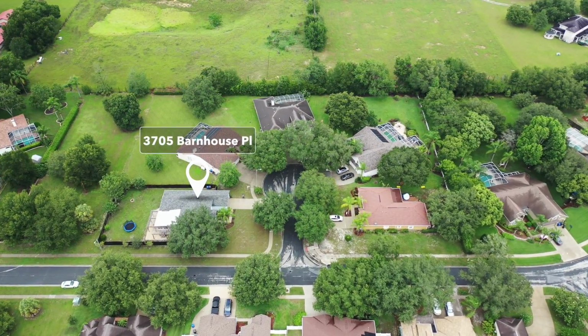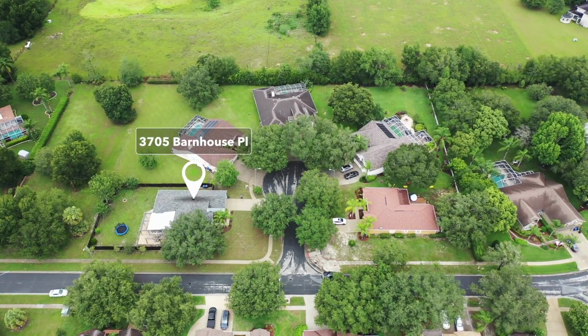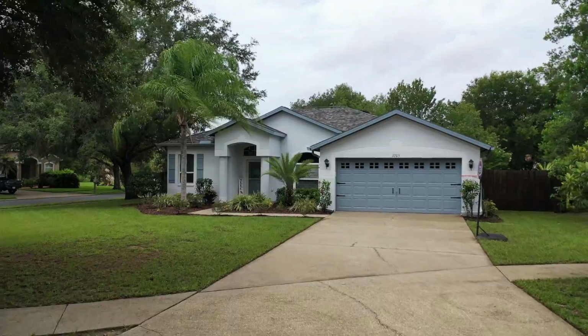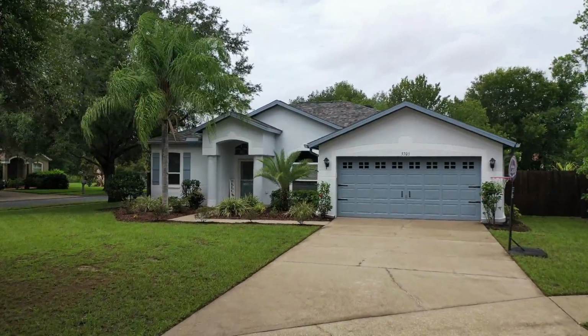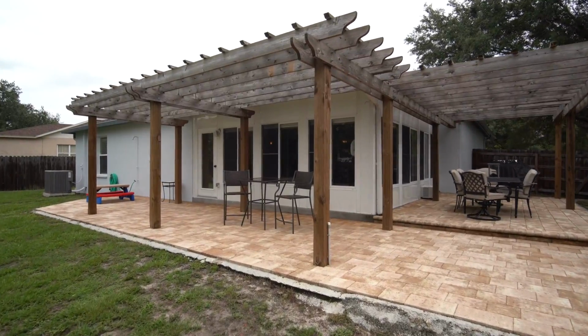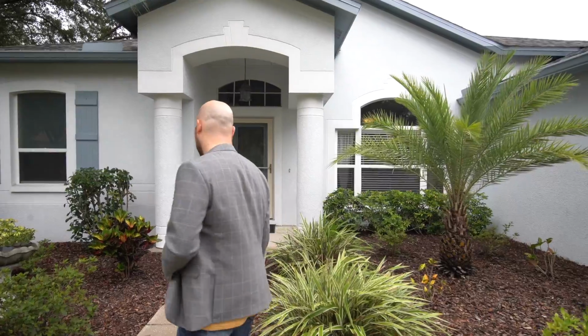This home is on a cul-de-sac with a large corner lot at 0.32 of an acre. So you're well over a quarter acre lot, which gives you a lot of extra space outside with a big front yard and a long driveway. The backyard is fenced in with a pavered patio and wraparound wood pergola. Outside has beautifully maintained landscaping and the entire exterior has been freshly painted. Let's go check out the inside.